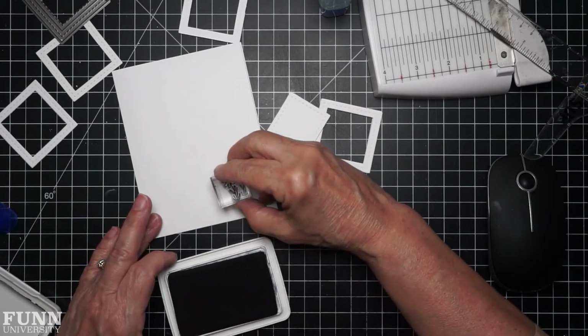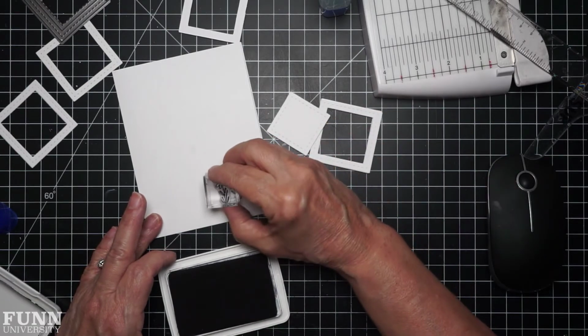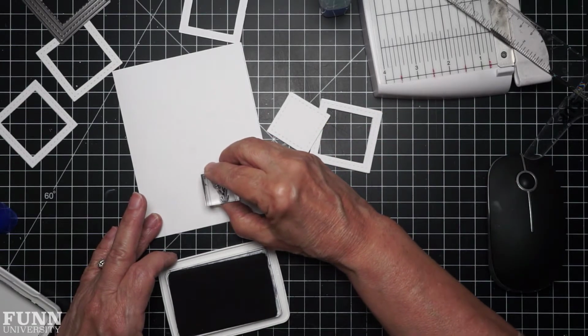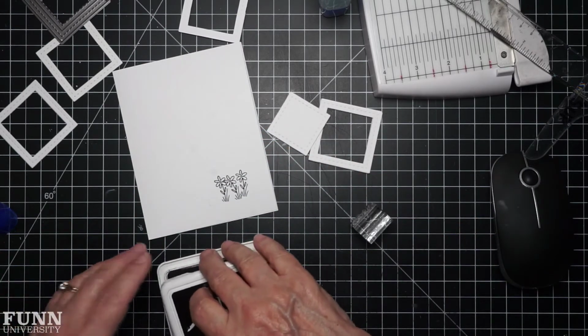We'll just stamp a couple little flowers here, because it is cute. And where is this from? It's from an old set. I couldn't tell you where.